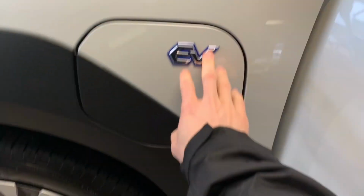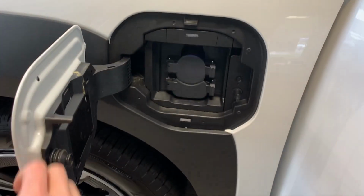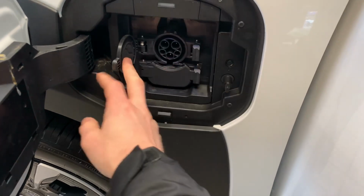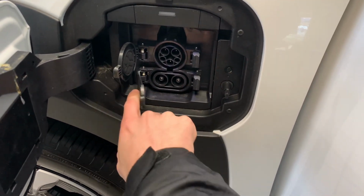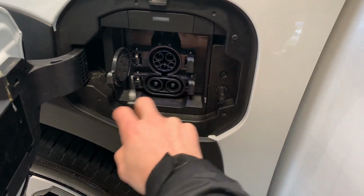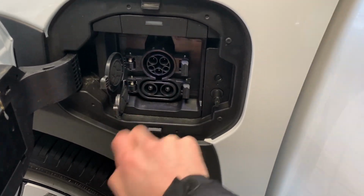Our charger is here on the left side, just right here. And I think this is for future use here, or for future designs for the ultra fast charger.